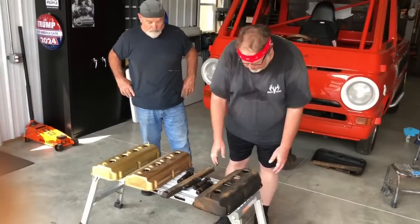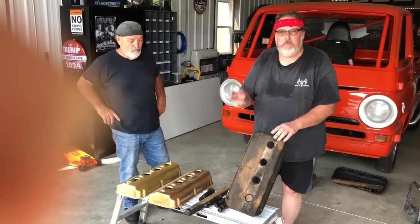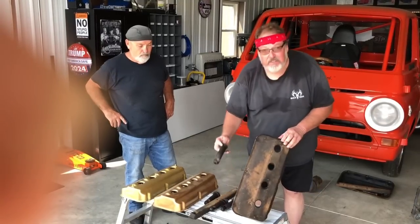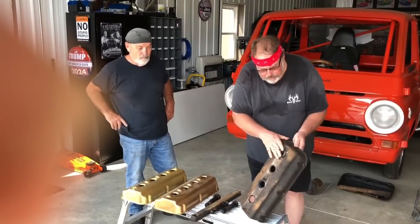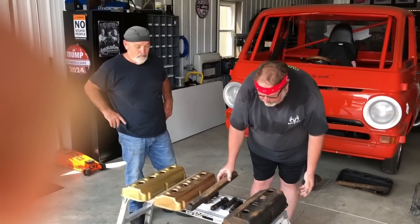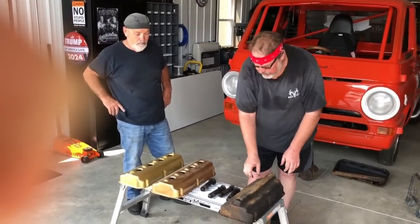All right, guys. A lot of guys get confused on the Hemis. The Hemi means hemispherical head. So on the Hemis, the spark plugs go down in the center of the head, so you have these tubes that go in for your spark plugs. Then on the truck, they have this cover that goes over and covers all your wires up, and you've got a nice, neat looking job.